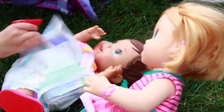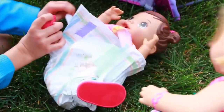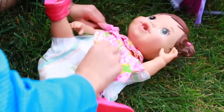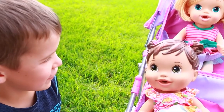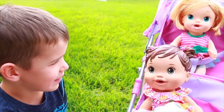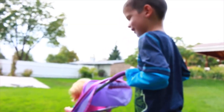Ew, baby poo-poo doll, that stinks. And whoa, Toby, that's a wrong size diaper. Baby, you're all better now. Babies, you have been really fussy on this trip. No more complaining. Now let's walk.